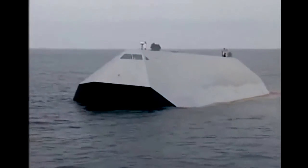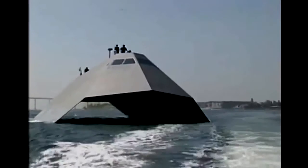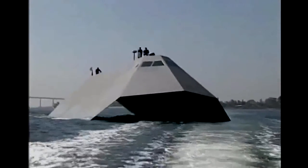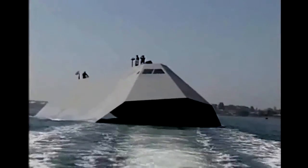One of the most characteristic things about this ship is its faceted hull. Everything is at an angle, nothing presents a flat, broadside view anywhere. Because the Sea Shadow operates in the water, it must contend not only with radar, but also with a second detection system, sonar.